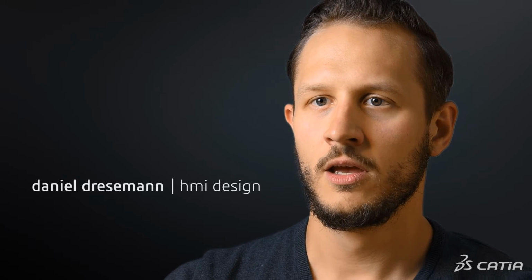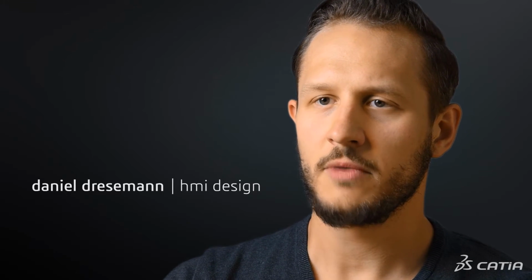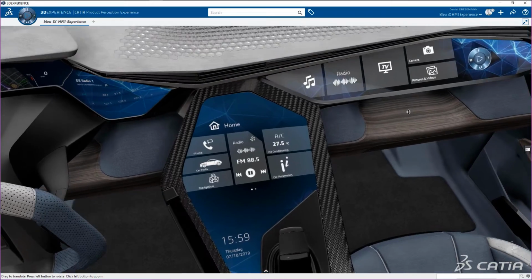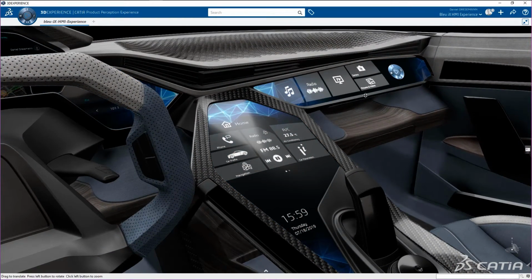In our daily life, we are surrounded by displays. We find them everywhere in all life situations. We had that in mind for our human-machine interface concept. Directly integrating the first HMI sketches into our 3D interior got us a realistic impression of our complete experience.